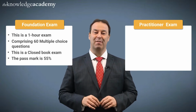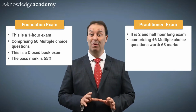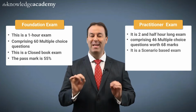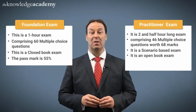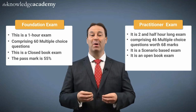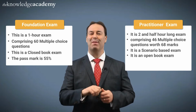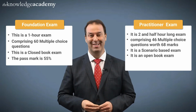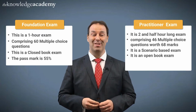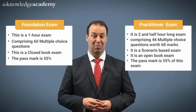Now, if you are successful and pass the Foundation exam, you can then go on to do the Practitioner exam. This is slightly different. Firstly, it's 2.5 hours long. You've got 46 multiple choice questions worth a total of 68 marks. It is based on a scenario and it is open book, which means you can use the official material to help you and support you during this exam. Now, this book can actually be tabbed up to help quick navigation, to go to the right page quickly without having to flick through page by page to find what it is you're looking to do. As with the Foundation exam, it's a 55% pass mark. That means you've got to score 38 correct answers or more.